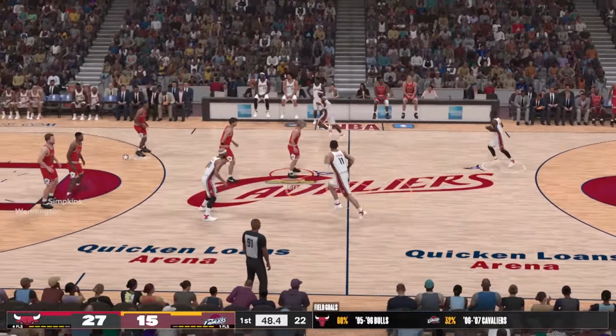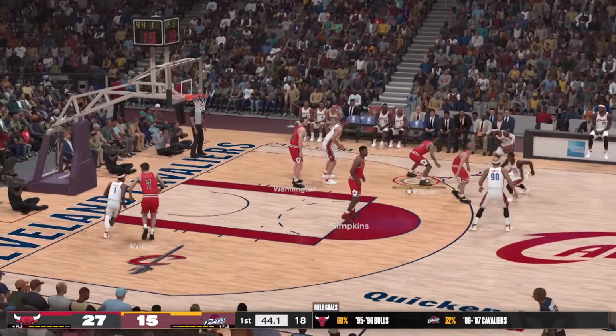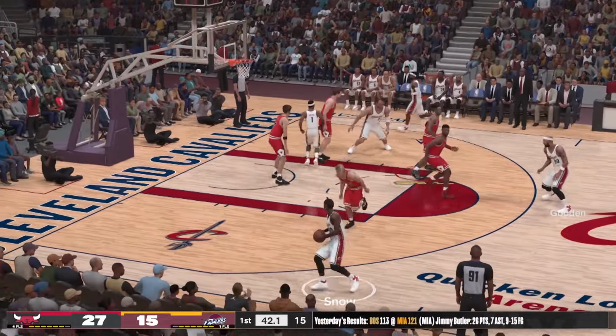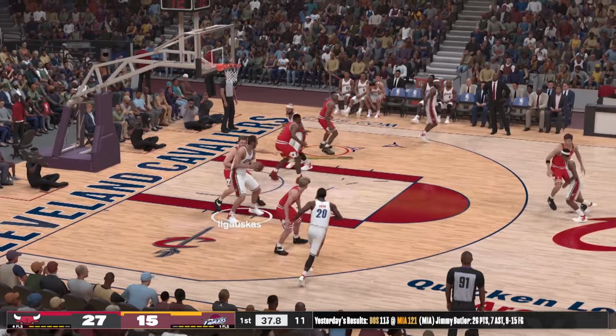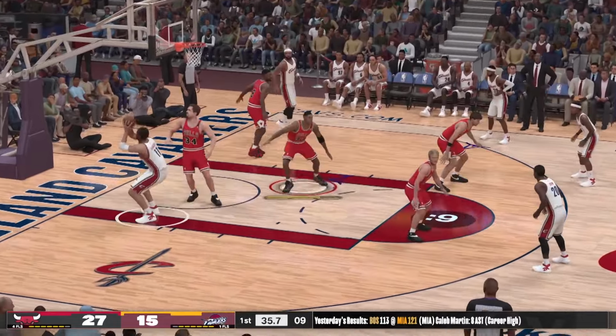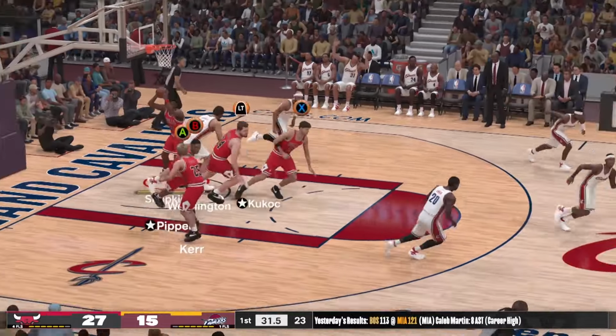And this defense needs to turn the screws and ramp up the intensity. They're looking a little loose out there right now. Yeah, they've got to do a little more to disrupt their offensive rhythm. Here's Snow. Here's Ilgauskas. Tries again. Simpkins grabs the miss.